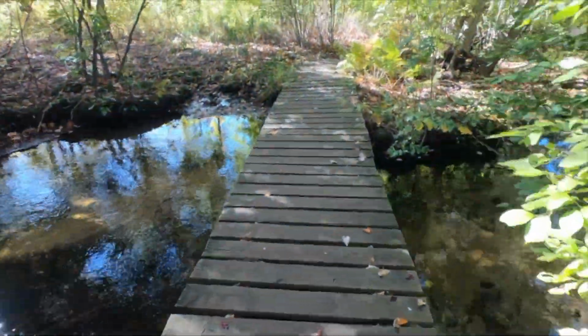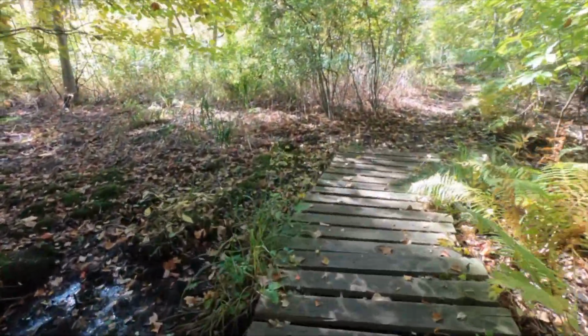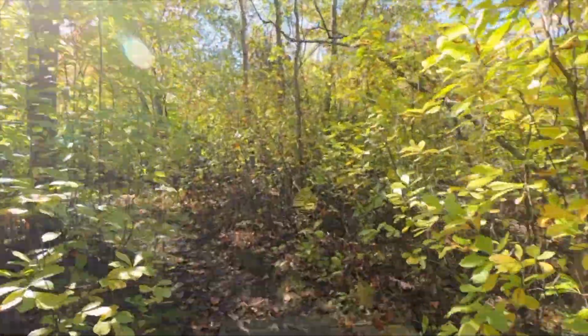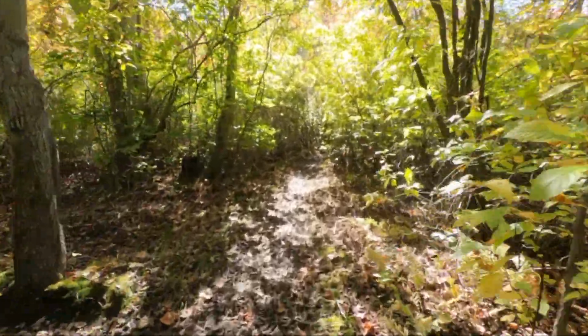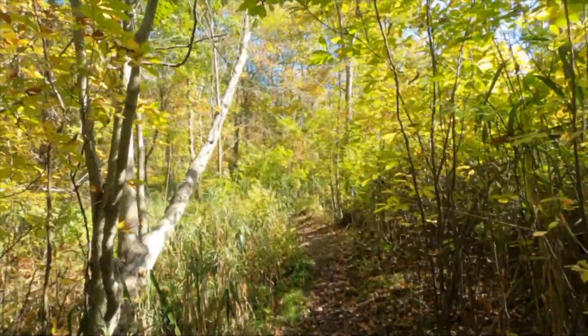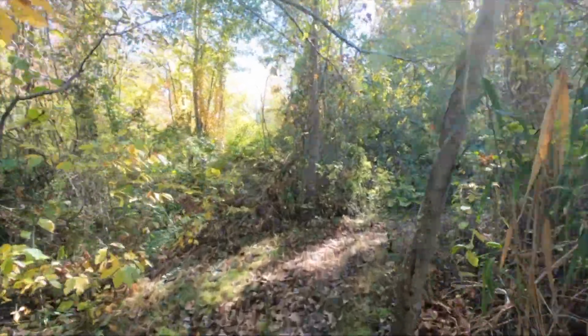Alright, this is the bridge. This is where the blue trail should veer off to the left after this bridge. Alright. This is where we went last time. So this should be the blue trail. A little bit mucky.